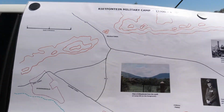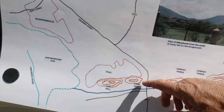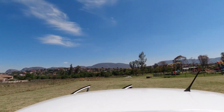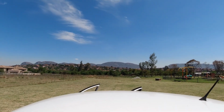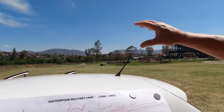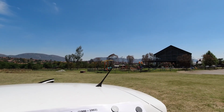What we're going to be doing just now is going to Camp Hill over there to visit the cemetery, where there are 129 people reinterred. In the valley here, where a lot of skirmishes took place, the casualties from the two battles of Silkaatsnek were buried. When they built a dam, they had to reinter them all at that cemetery that we're going to be visiting.